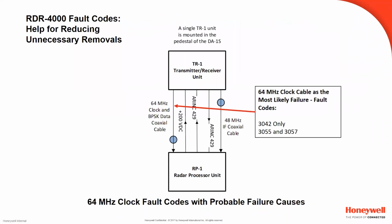Again, back to our TR1 to RP1 interface, we're now going to concentrate on the 64 megahertz clock. And we do have an associated failure. What happens is the RP1 is monitoring the BPSK modulation data. And if it loses that data on the 64 megahertz clock signal, because the amplitude of the clock or the timing is completely off, then we'll log that as a failure. And Rosemary's going to discuss that now.